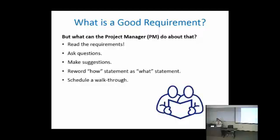And schedule a walkthrough. The worst thing that can happen is for the BA to take the requirements, get them approved by the business, throw them over the wall to the developers, or email them out to the business and say, please review these and send your comments. Some people won't take the time to read them. Duh. A walkthrough is your best bet.